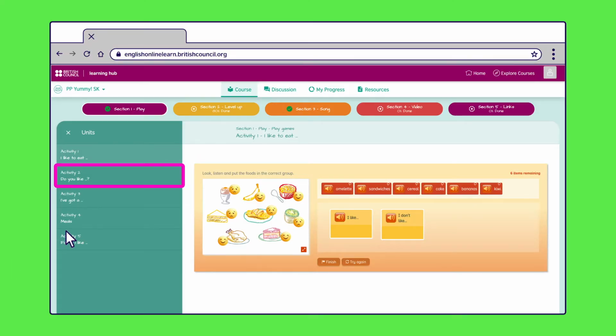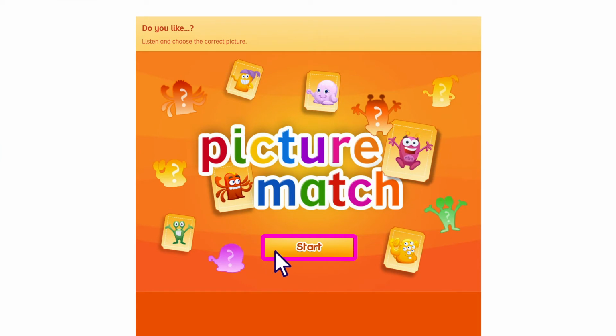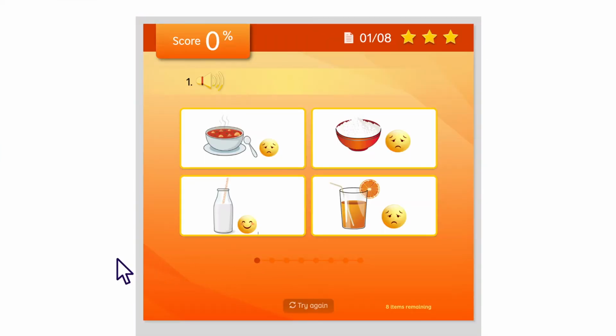Let's choose the Do You Like listening game. Here, your child needs to match what they hear with the correct pictures. First, they need to click on the speakerphone icon to listen to the narrator say whether or not they like a certain food.